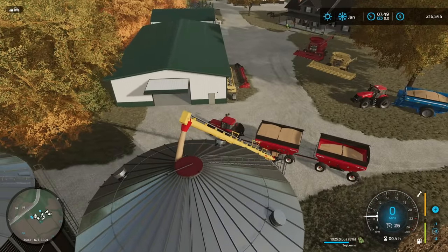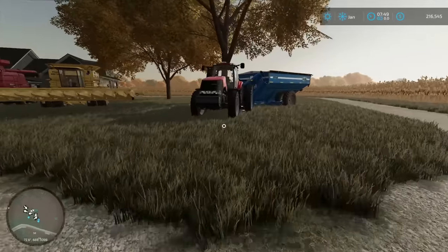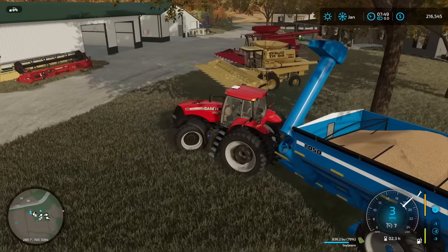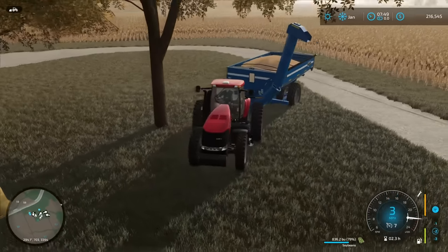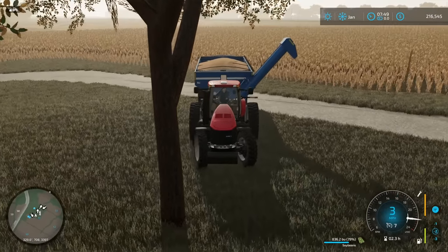All right, now here's the question. Yep, it's going directly into there, so we're gonna unload that. While that's unloading, we'll go ahead and get this started up. What we're not gonna do is take both the harvesters with us to the three fields that are on the other side of the woods. We're going to only take one, just so we don't have to sit here forever dealing with it.